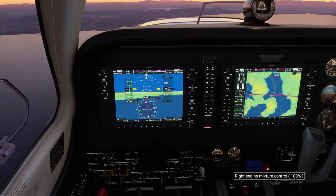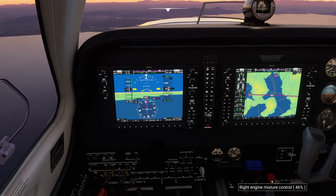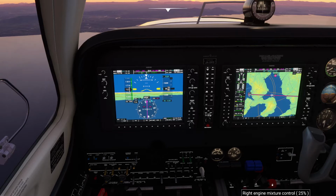Now, see if we can do the mixture here if this is working. Fuel flow is not changing.